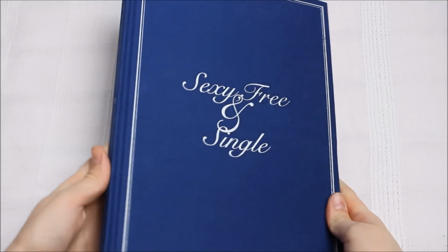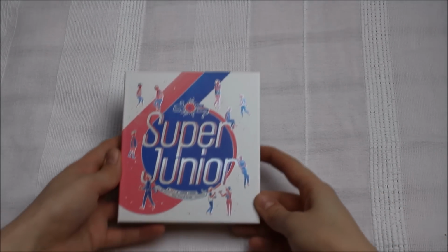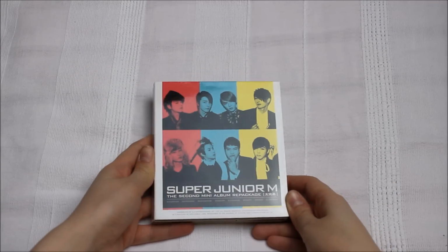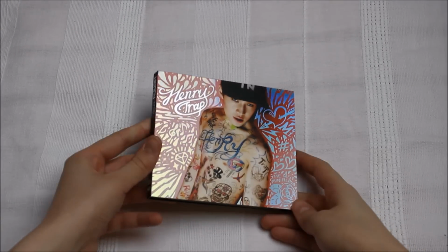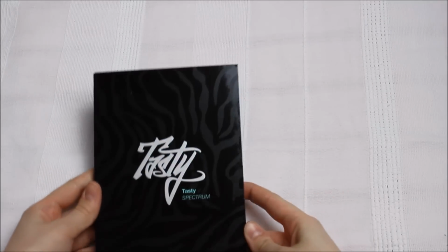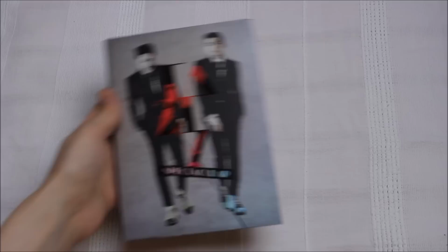And then I have Sexy Free and Single, which doesn't even really fit into the frame. And the repackage for Sexy Free and Single, which is Spy. Then I have one Super Junior M album, which is Perfection. And again, it's the repackage. And then I have Henry's solo album, which is called Trap. And then I have Tasty Spectrum, and also Tasty Spectacular.